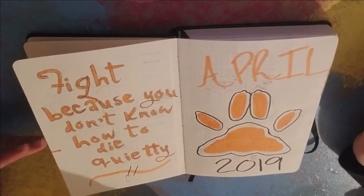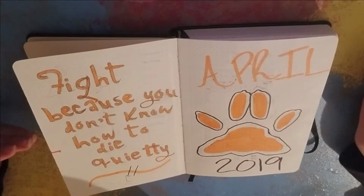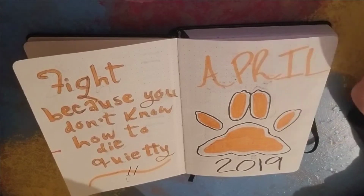So anyway, this says fight because you don't know how to die quietly, in case you couldn't read it. The font that I wrote it in was supposed to be fancy, but I didn't do a very good job recreating it. So anyway, that's my cover.